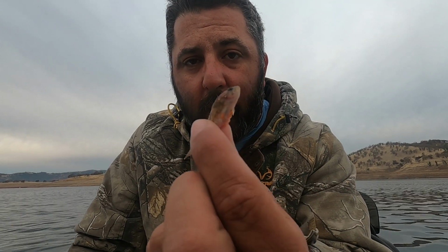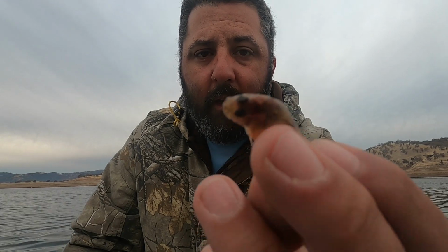This is what the bass are eating right now. And this is a sculpin, also known as a mudsucker. They're basically little tiny placostomuses, like the little fish that you have in your fish tank to keep it clean. The Ned rig is actually what imitates those the best. So I might throw the Ned rig on for a while to see if we have any luck with that.